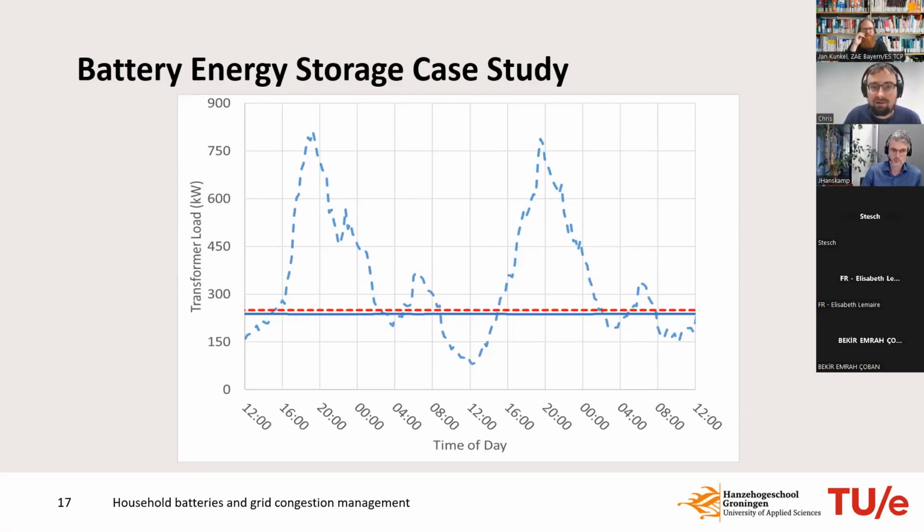The grid operator installed a new transformer of 600 kilowatts. So essentially going from 280 to 880. So they'd have sufficient capacity. But that is not always the best solution. First of all, grid reinforcement costs a lot of money. And more importantly, it takes a lot of time.